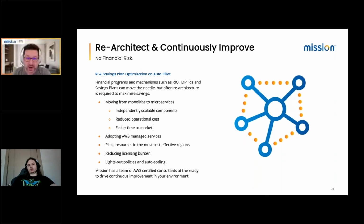You can also break down monolithic workloads into smaller independent microservices. And the cool thing about that is that you can scale them independently. Instead of having to scale up your entire monolith and scale back your entire monolith, you're only scaling what needs to be scaled. You can move off of self-managed infrastructure to fully managed AWS services, RDS, DocumentDB, Elasticache. These things are all valuable to you to reduce your operational costs, which is sort of a hidden cost that won't show up in CloudHealth, right? But it's really important. You can redeploy those people to do other things.